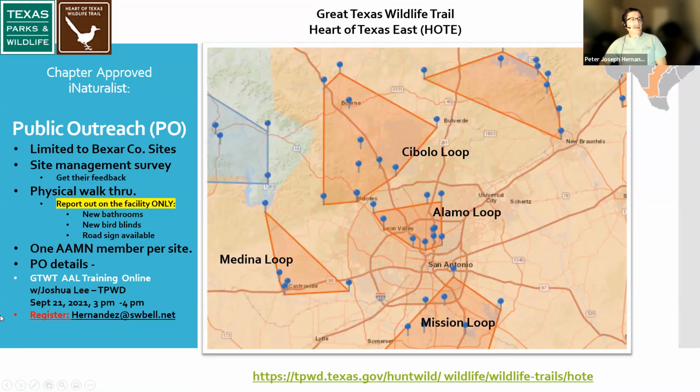But we're basically, from a physical outreach point of view, talking to the site manager, doing a walkthrough, looking at: are there new bathrooms? Are there new bird sites? Is the road sign there? And I'm hoping to have one of these blue dots that somebody just takes responsibility for the public outreach. And Josh, I know you could do it by phone. You said some of this you could do by phone and by computer.